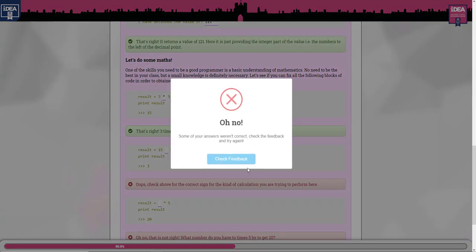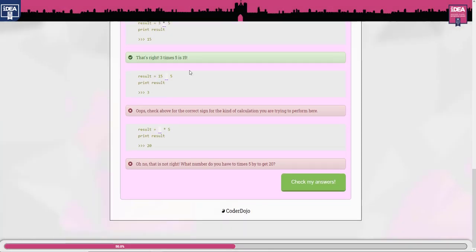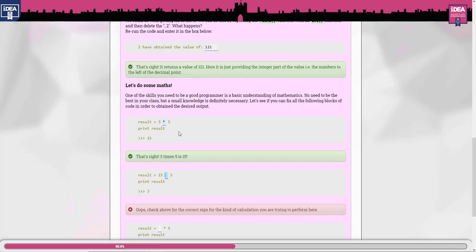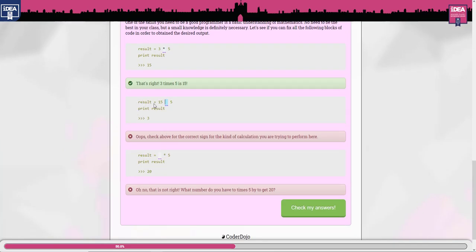I want to check I've got that correct. Yes, I have. Okay. So, right, what we're going to do now. So, we've got here, result equals 15, and we've got 5 here. So, print result equals 3. So, 15 divided by 5. So, to divide something, you're going to put a divide symbol, which is a forward slash.